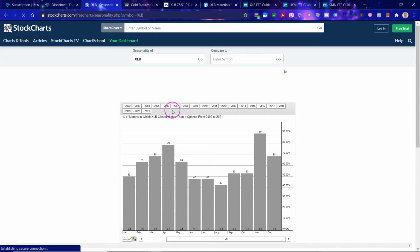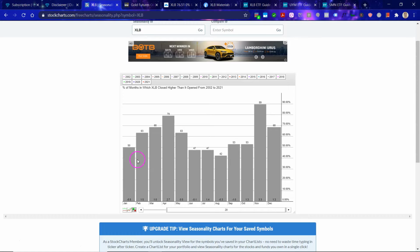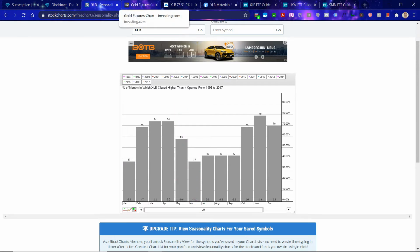We first look at the seasonality of the XLB, because that is the benchmark materials sector spider ETF. Looking at the last 20 years, January is one of the more mediocre months. It's very clear that we have strength building up to April, which is very strong. November is also very strong. When we go even further back, 1998 to 2017, January actually is the weakest month. Even the loss here, -2, is worse than June. So definitively, January is a bearish month.